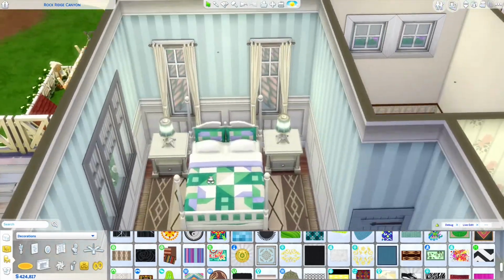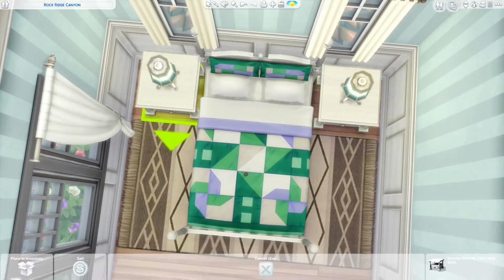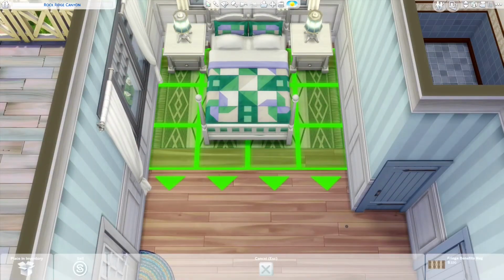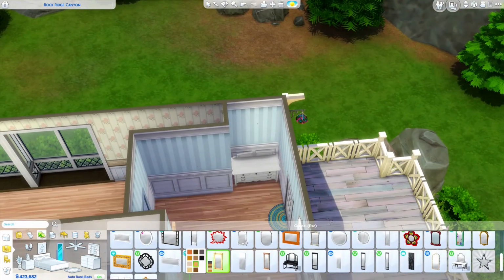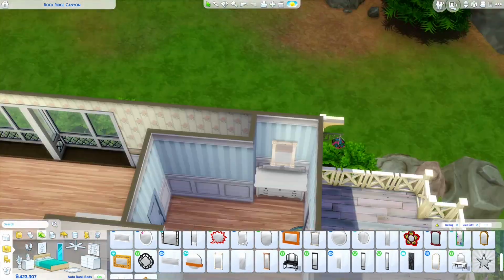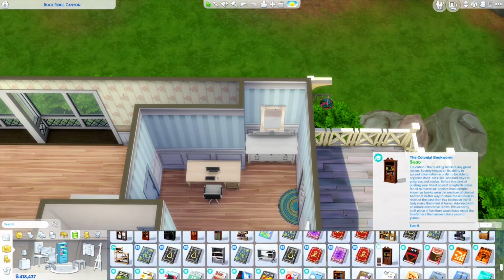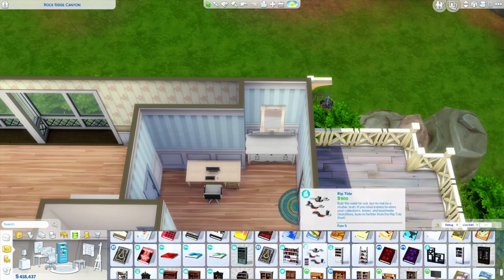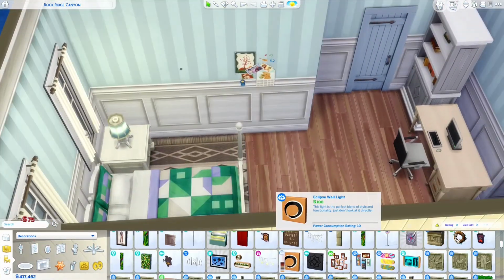And now I'm finally onto the upstairs and I'm working on the teenager's bedroom. I tried to make both bedrooms fairly unisex. I know in my last family home I made the teenager's bedroom very stereotypically pink and girly, and the kids' bedroom stereotypically blue and boyish. In these ones I tried to make them fairly neutral so you could have whatever family configuration you would like.